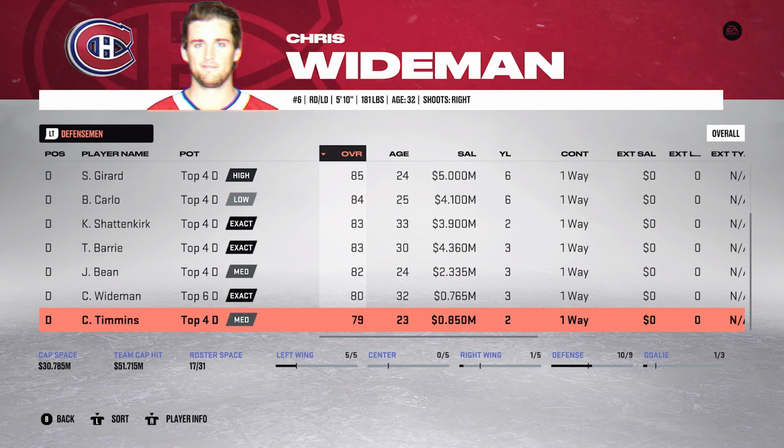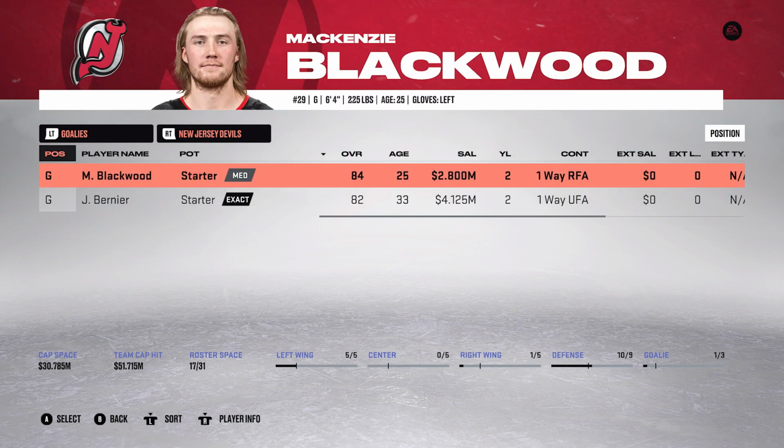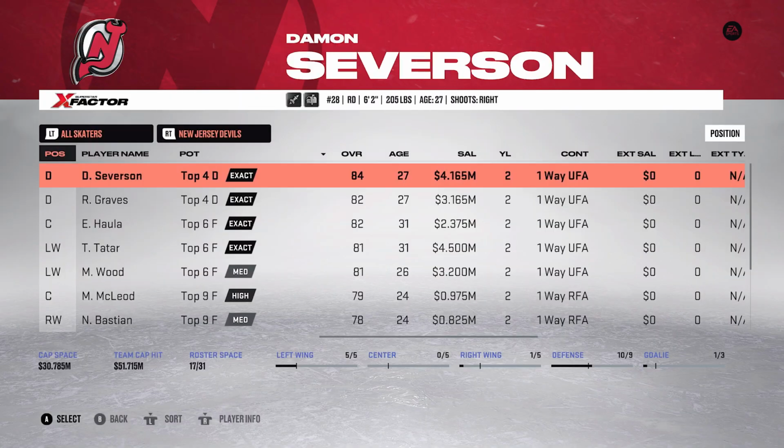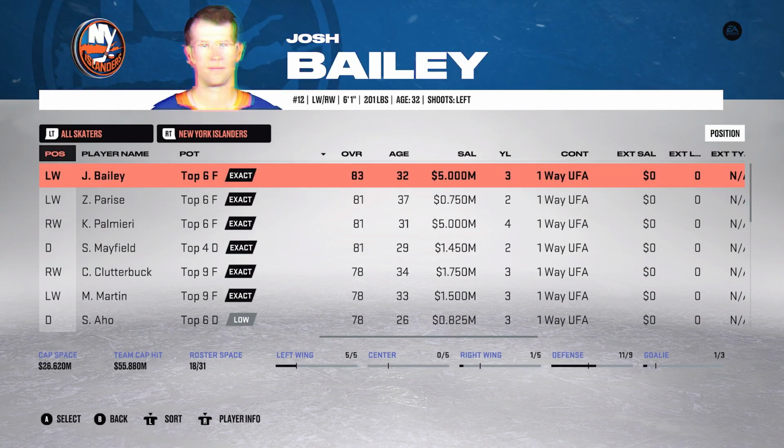Vegas as well. They took some guys, and then they traded them away for picks just because you don't need 30 players. It probably makes more sense to do that, honestly, than take Blackwood, because we could probably trade Severson for, say, a second and a third, trade the second for Blackwood, then still be up a 3rd-round pick. So, yeah, it's still letting us take defensemen, so we'll continue to.